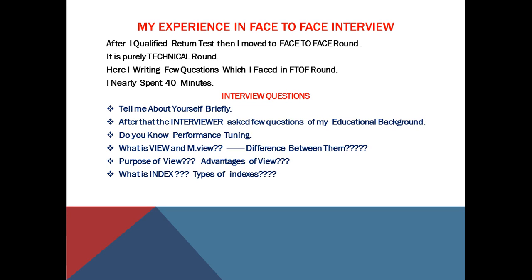When you drop a table, the corresponding indexes are also dropped. Very, very important point, friends. Some interviews ask this question: when you drop a table, are the corresponding indexes also dropped or not? Yes, the corresponding indexes are also dropped. Remember that, friends. After that, types of indexes. We should know the types of indexes: bitmap index, composite index, normal index, function-based index, cluster index, simple index, unique index.